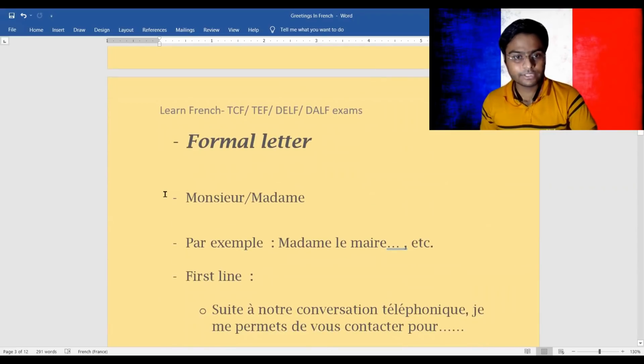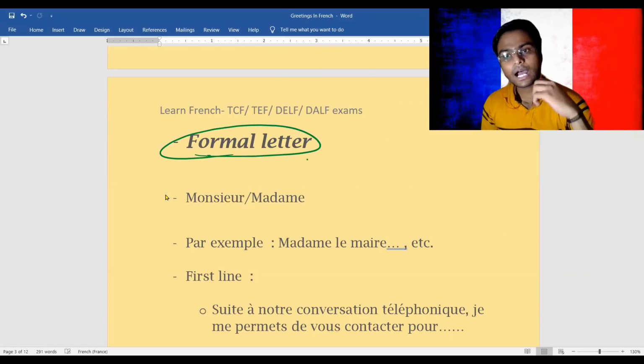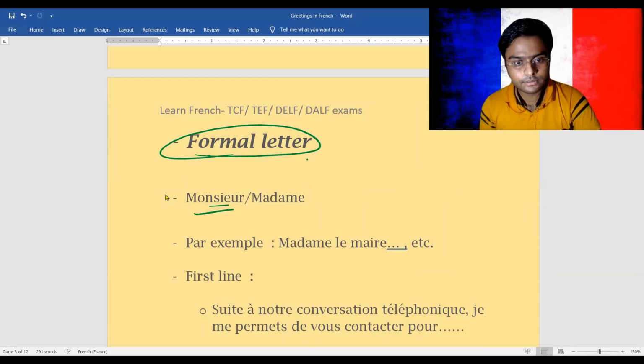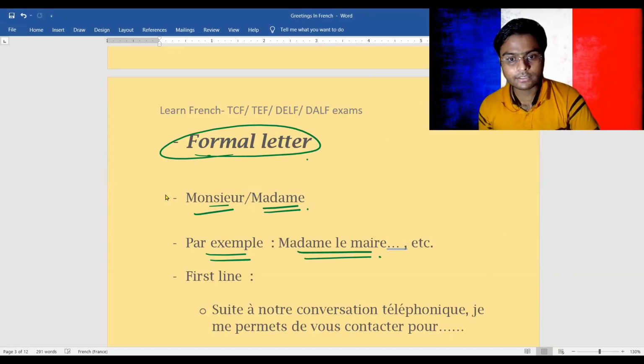In case you need to write a formal letter, how are you going to start the letter? With Monsieur or Madame. But here you need to keep in mind that you always have to write "Madame le maire" in this format. Never forget this one.